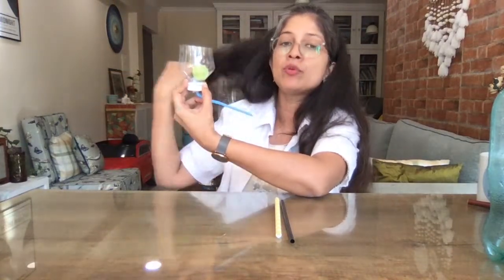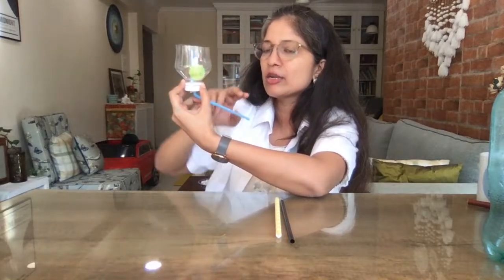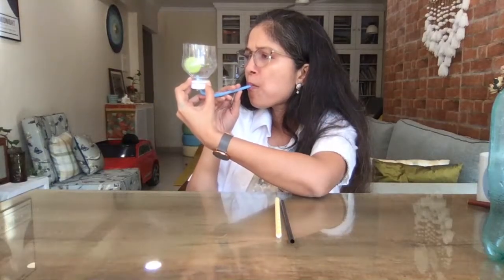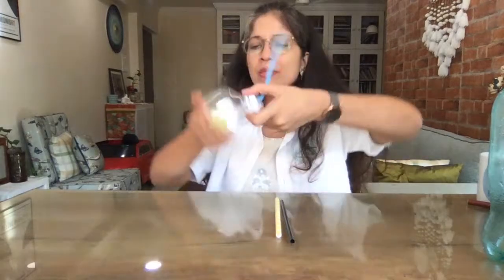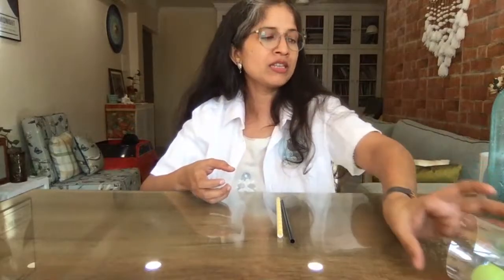It doesn't blow out and it doesn't go, but if you put too much pressure, it might go up also, but you will see it levitates at a certain point. Another thing you can also try is to see if it just stays in here like this. We're going to do more experiments with this, but the first step is to make it.